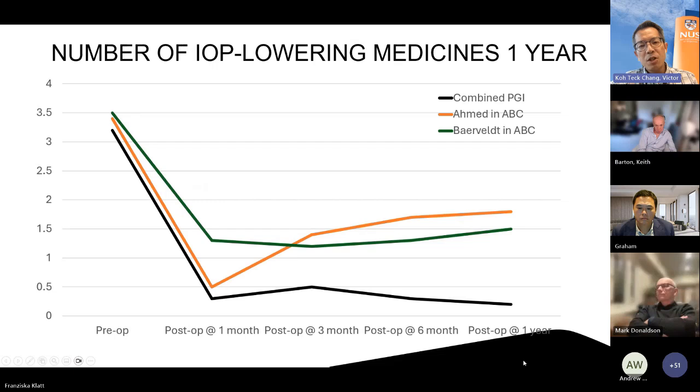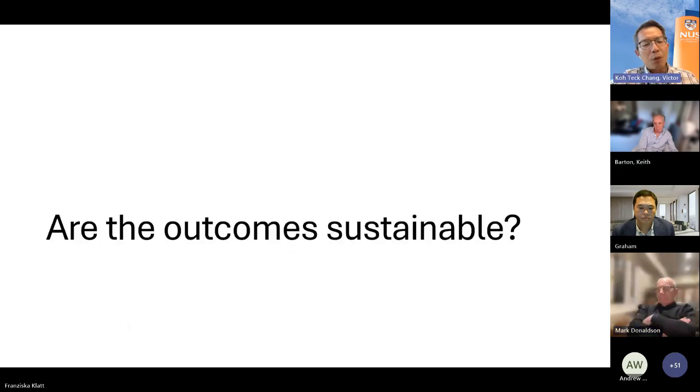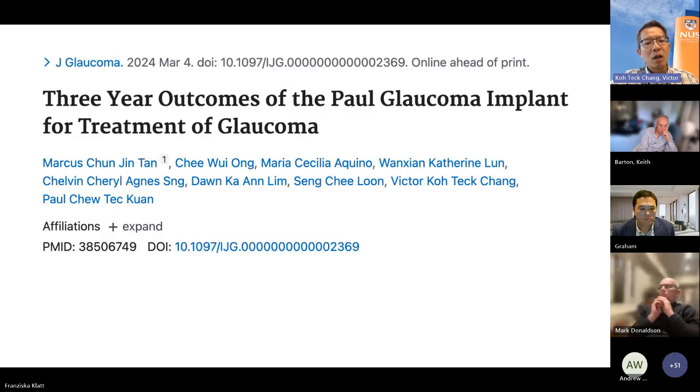And this is where the difference is. I presented this several times. The number of medications in the ABC study for both the ARM and above group is significantly higher compared to the PGI group. Next slide. The question, therefore, we would like to answer is whether the outcomes that we showed in the one-year paper is sustainable across a longer period of time.